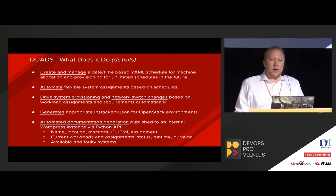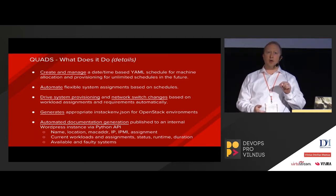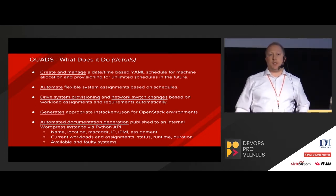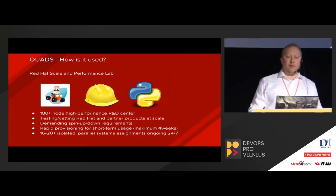We talked about automated documentation generation. So this is done currently with WordPress, but really it'll support anything that has a Python API. So the way that Foreman fits in is that we want an authoritative source for all information for system inventory. We want one true source. So for us, that's Foreman. And then Quads will know about the scheduling metadata about all of the servers that Foreman manages. When we query those two together, we can auto-generate all of our documentation based on that. It's always correct, and it's always up to date, mostly because humans aren't involved.